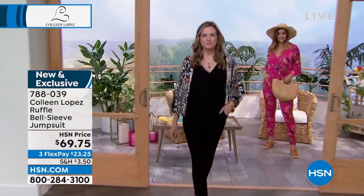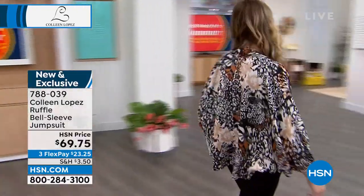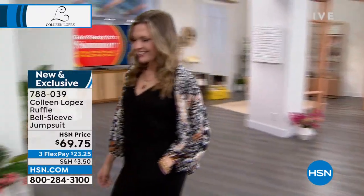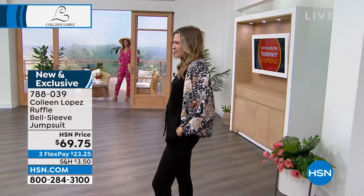It's, by the way, adorable in black. So Christy's wearing the black. Christy's in an extra small, which is her normal size, fits great. Dagmar, you're in the medium? She's in the medium, she's normally a medium. I wear this in a medium, I'm a size 8-10. Normally that is our medium size here at HSN.